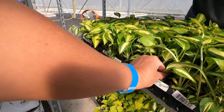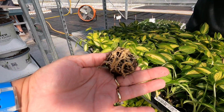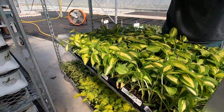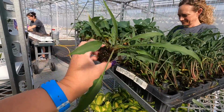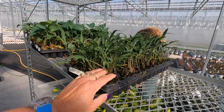So these come in as what we call a 50 cell. That's the size of the plant. Nice root system. These will get planted and they fill out really nice for the end of the summer. Silly String is kind of a silly one actually. Look at this. Just nice strappy leaves, but it has such a cool habit when it's in the ground.